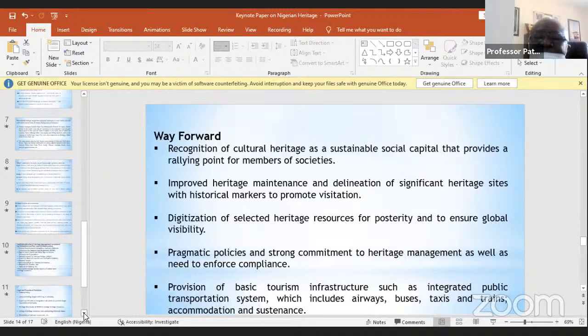There's also need to digitize selected heritage resources for posterity to ensure global visibility. I also want to encourage that there should be pragmatic policies and strong commitment to heritage management, as well as need to enforce compliance. There's an issue here in this country. Majorly, you see people developing fantastic policies that can compete with any other policy in the world. Unfortunately, in the area of implementation, we find ourselves lagging behind. So there's need for us to have commitment to policies, and then also need to enforce them to ensure that we meet the required global practices.